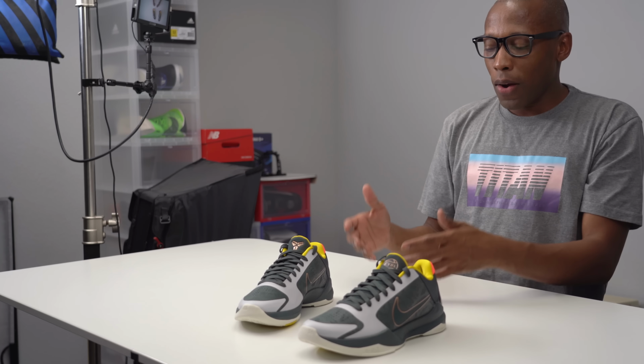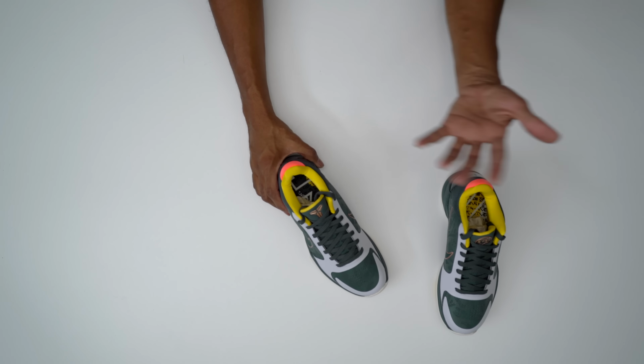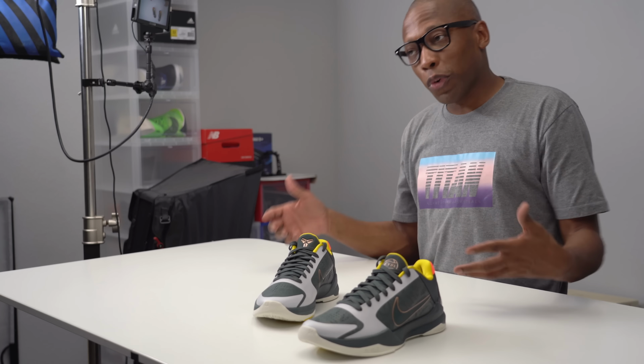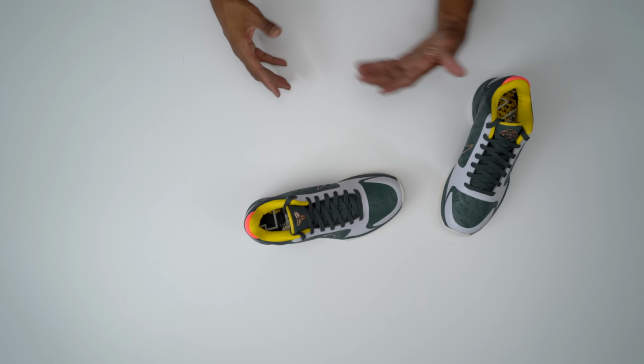So this pair is actually inspired by Medusa. For those that don't know who Medusa is, she was this mythological creature that if you looked at her, she was so beautiful that you would turn to stone. Some said she was so ugly that you would turn to stone. Either way, you would freeze when you saw her. And this pair is inspired by Medusa with that same sort of thinking of being able to freeze a defender at the first glance. So I think that's really dope.